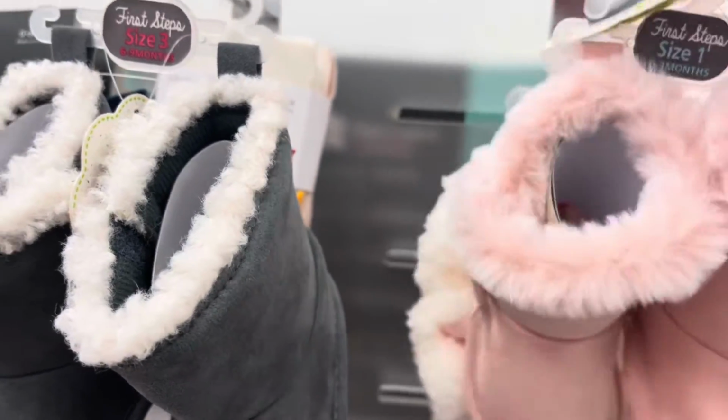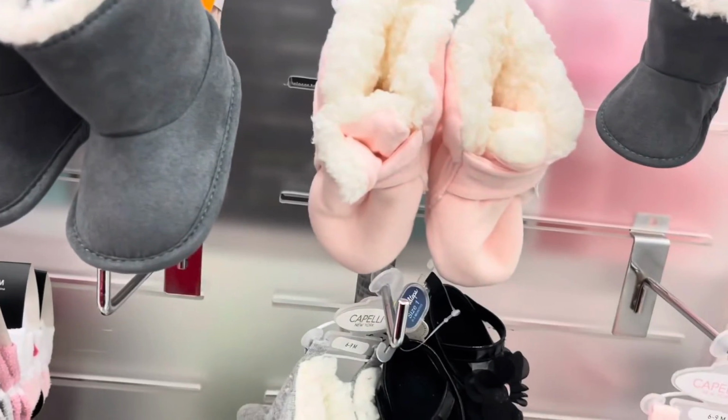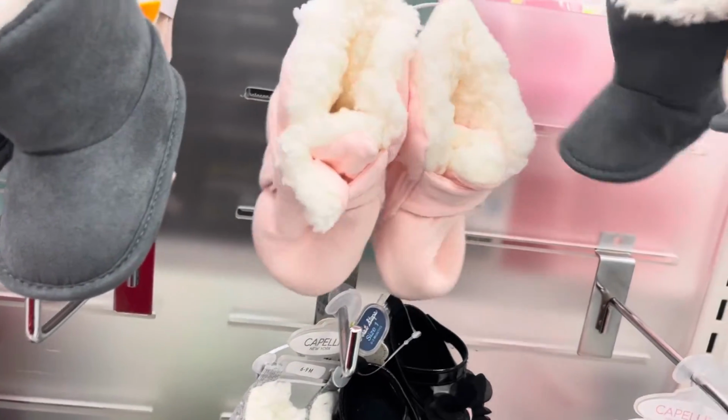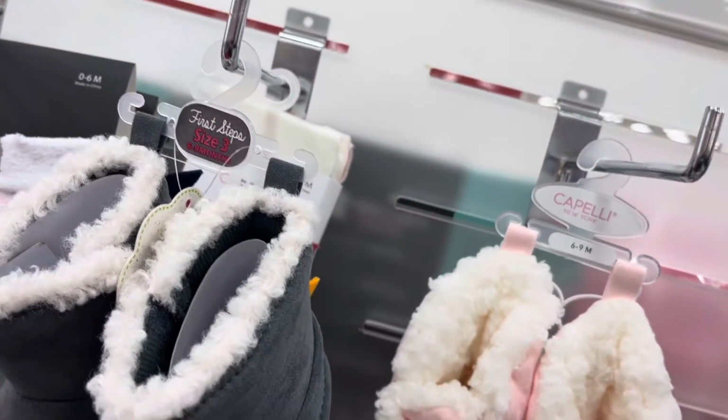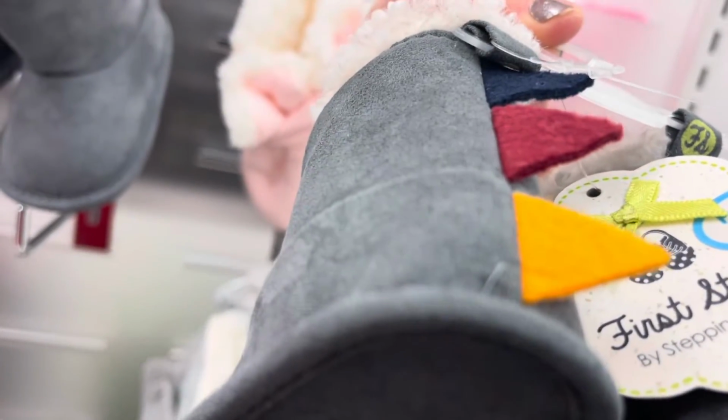And there is a lot of cold weather going on here in Florida over the last couple of weeks. So I think these boots are really cute. They have these little gray ones, but they have little dinosaur spikes or something on the back, I guess. I don't know. Are those supposed to be dinosaur spikes? They're kind of cute though.